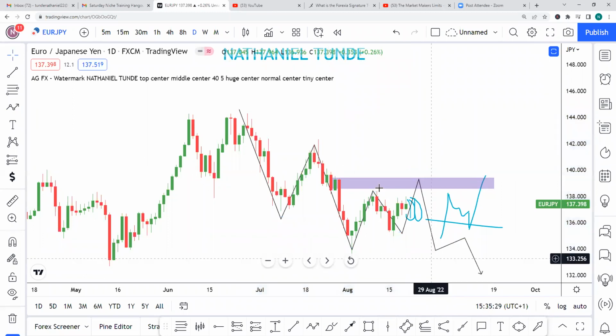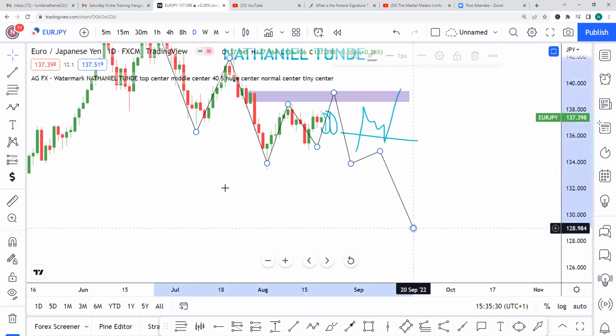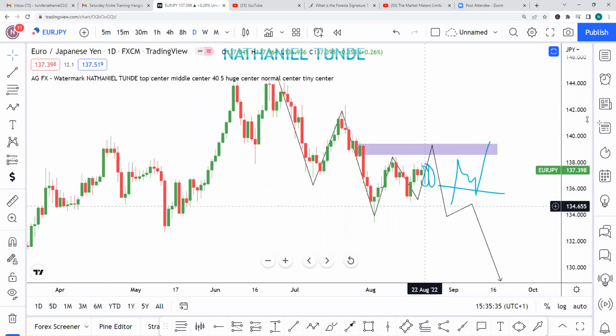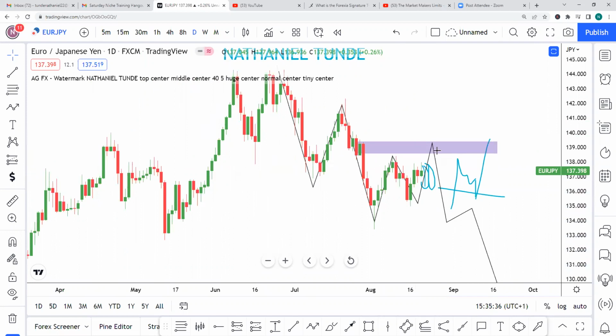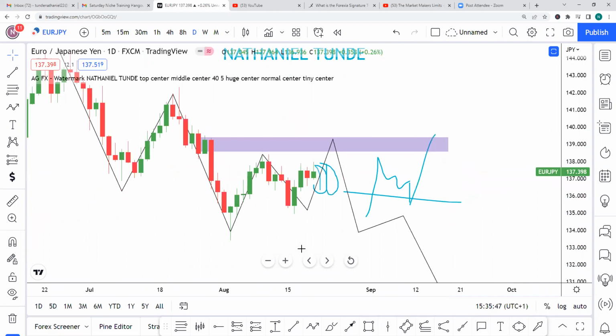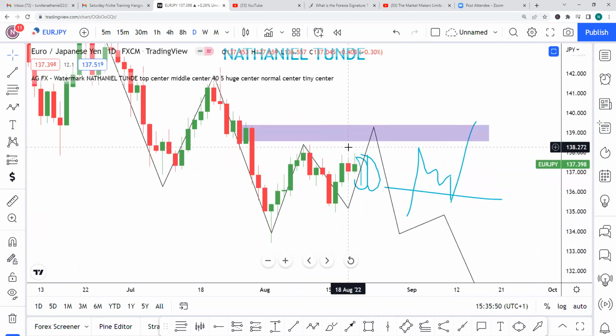So this will now follow GBPJPY in its downward move. But at any rate, we want a situation where we catch this buy to the upside. It's going to be about 300 pips or 200 pips or so to the upside. But we cannot go except we have a confirmation from the higher time frame, which in this case is weekly and daily. Let this come down, give me engulfing, and we look for a buy opportunity to the upside.